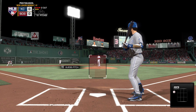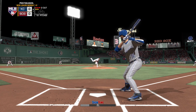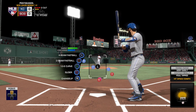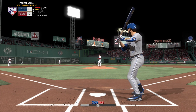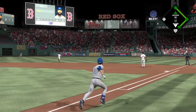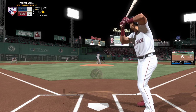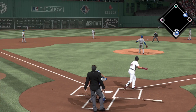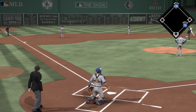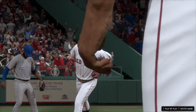Two outs. Just trying to keep this inning alive. Make him throw some more pitches. And a foul ball. Most likely would have been ball four. I don't think the ump would have called that a strike. Alright, here we go. Oh, that was hit well. Oh, he's got it. I was hoping that was going to go over his head. Oh, well, that's gone. Great. That's not good. Uh-oh.